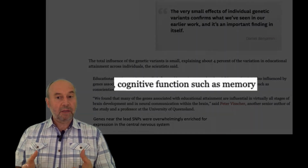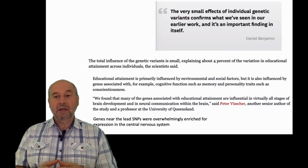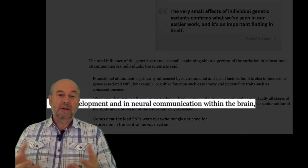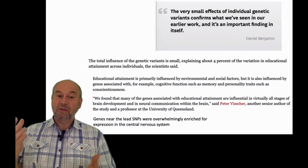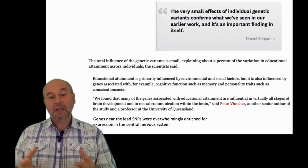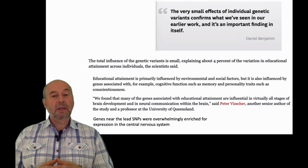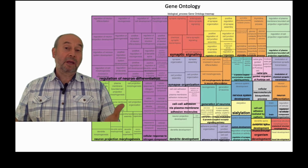And they also found that these genes are in fact influencing virtually all stages of development of the brain or development of neural communication. And basically they also found that many genes near the lead SNPs were enriched for expression in the central nervous system. And we found the same thing.